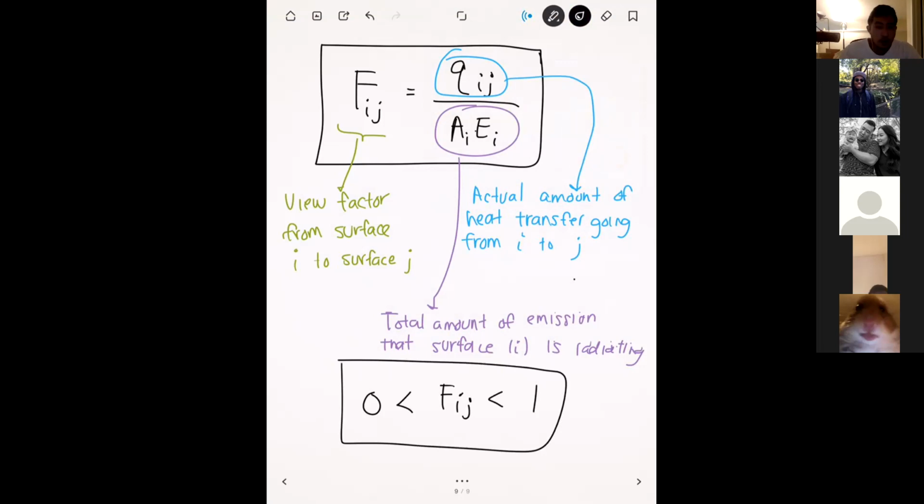Okay. All right. And so I'm not going to go through the derivation of this equation here, but I kind of just want to explain it intuitively. The way that we actually use this in practice is a few different ways. And so I want to focus more on how we actually use this in practice, some interesting rules that these view factors follow, and then do an example with it just to illustrate that whole thing to you.